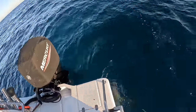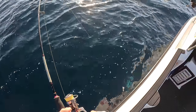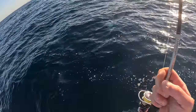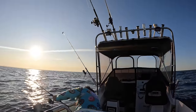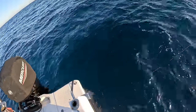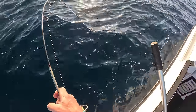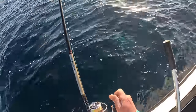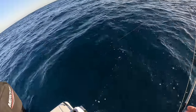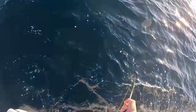Oh, don't go under the outboard like that. Now he's just circling around. Cannot lift him. Wow. No, not that way. Hope you guys can see him, because if this pings me off, I at least want you to know that I caught something. He's not ready. Oh, don't go to the outboard like that.